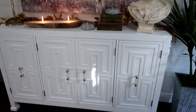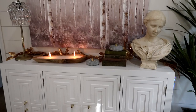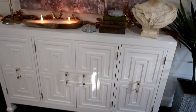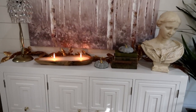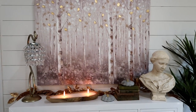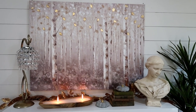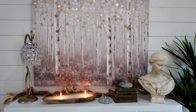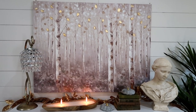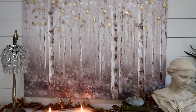And then we have my credenza, which is full of school papers and just mail. It's scary inside, but I have to have a place to stick that stuff. I did change out this art print just recently. The one that I had up before was beautiful, but it was more of a springtime look. And I saw this one and I just thought it was so beautiful for fall and winter. I got it at Pier 1.